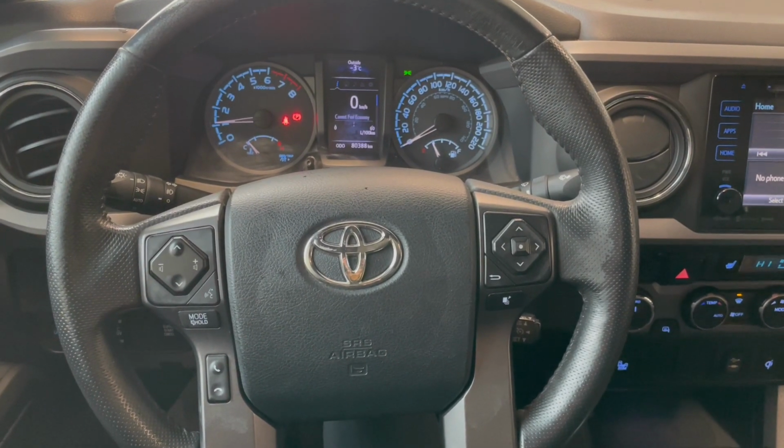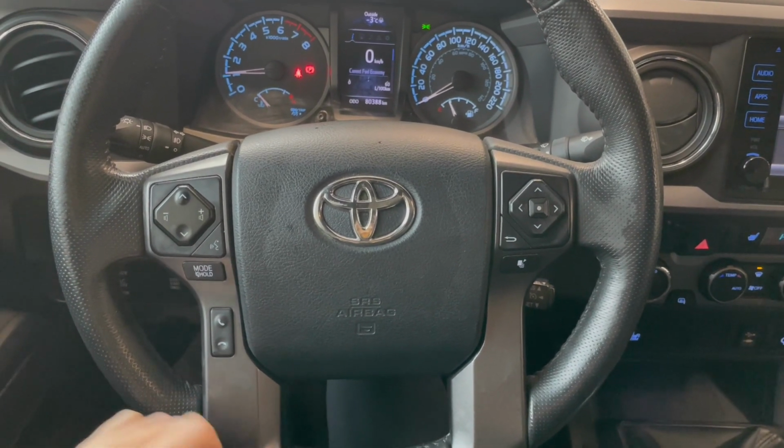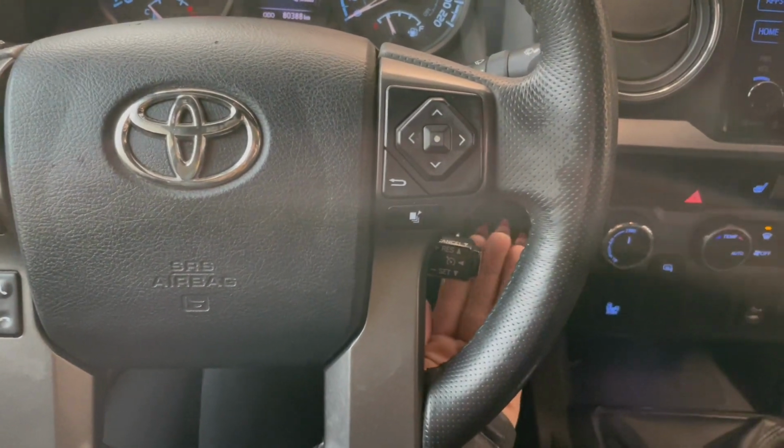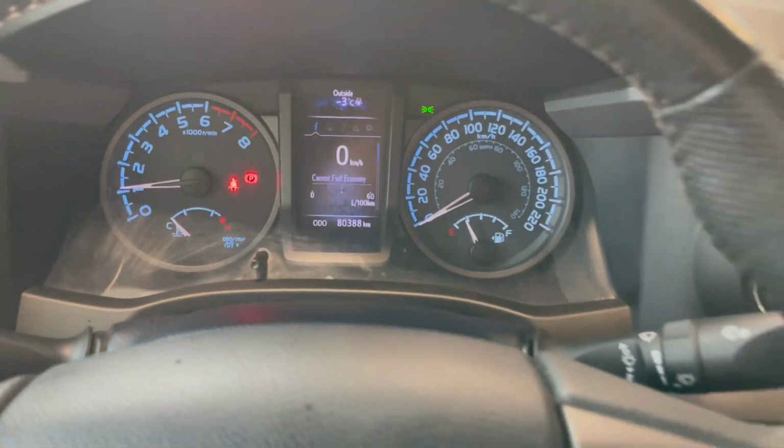Taking a seat in the vehicle and looking at the steering wheel, on the left side here we have our audio and phone controls. On the right you have your cruise at the bottom. This Tacoma comes with 80,000 kilometers.